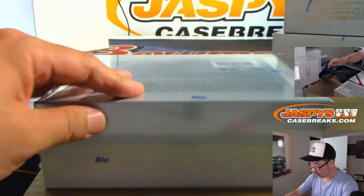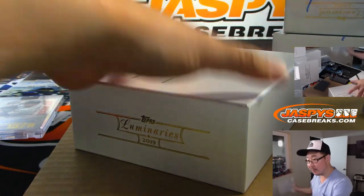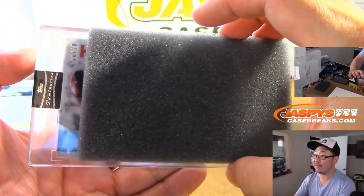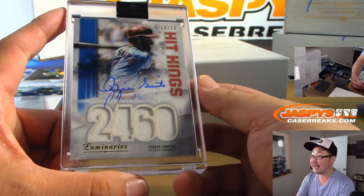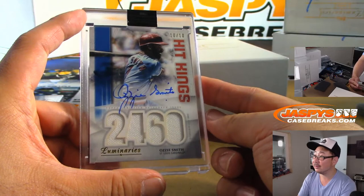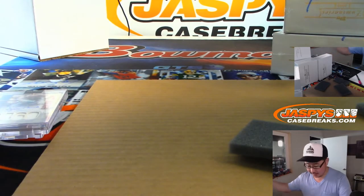And box 3. Ryan McGregor, you're next. You've got 2 boxes and Steve Locke with box 4. We got 10 out of 10. Hit Kings, Ozzie Smith. Jersey and autograph, 2,460 hits. Number 3 on career hit totals among NL shortstops. Excellent fielder, of course, as well. I think everyone remembers him for fielding, but he's a solid hitter as well. All right, Ryan, there you go, man. Nice 2 autographs there.